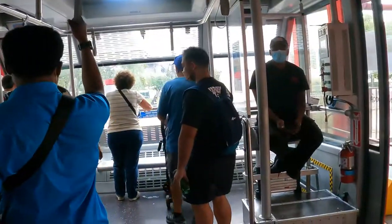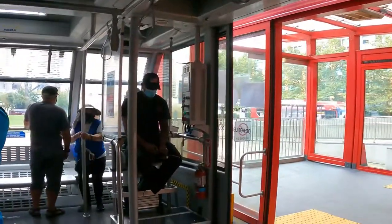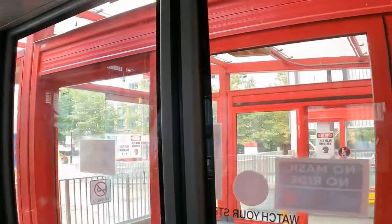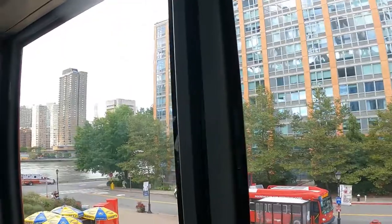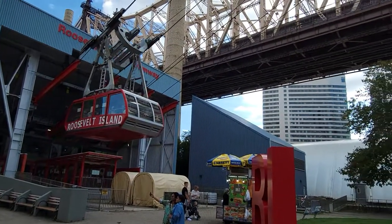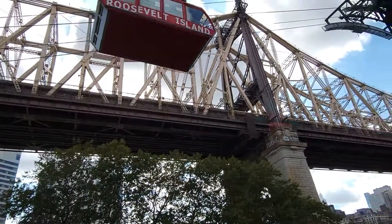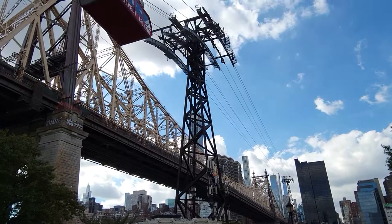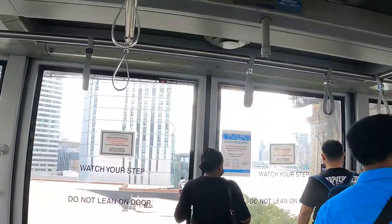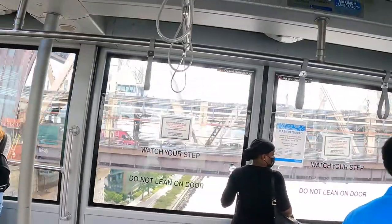This tram connects people who live in Roosevelt Island to Manhattan, but it is not a bad tourist experience. And with the price tag of $2.75, I think you can't go wrong with that. This service runs 24/7, every 7 minutes in rush hour, and if it's non-rush hour, the service is every 15 minutes.